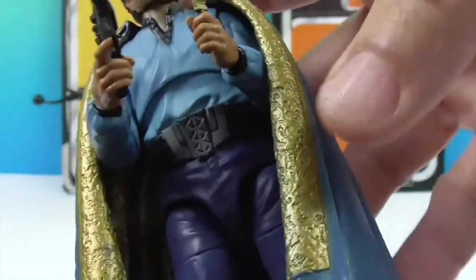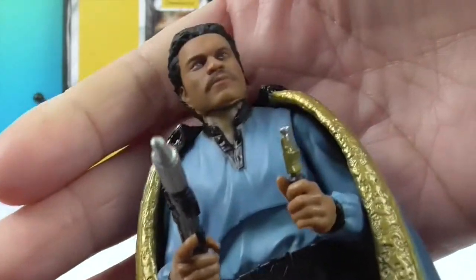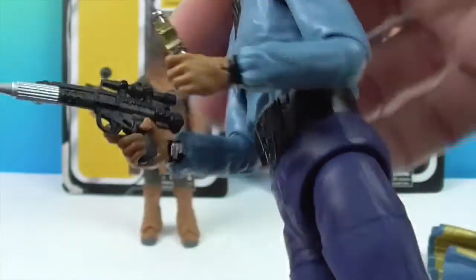And he has this really awesome cape, which I'm going to take off in a minute. But it does clip onto the back here. It's very rubbery and very gold inside. Look at that. Woo! He's flashy. So, there you go. I'm going to take that off so that we can get a better look at him.